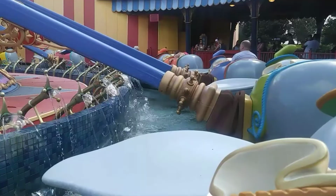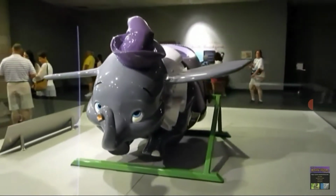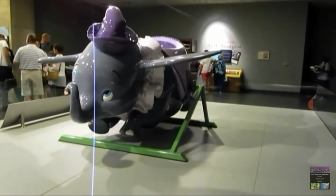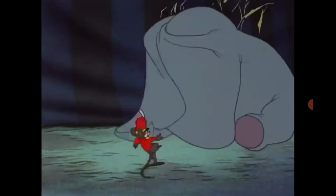The type is an aerial carousel. The manufacturer is Aero Development. One elephant from the attraction is located in the Smithsonian in New York City. The occasion was Disneyland's 50th anniversary. The original attraction opened at Disneyland August 16, 1955, a full month after Disneyland had opened due to flawed prototypes. Based on the Walt Disney animated classic of the same name released in 1941.